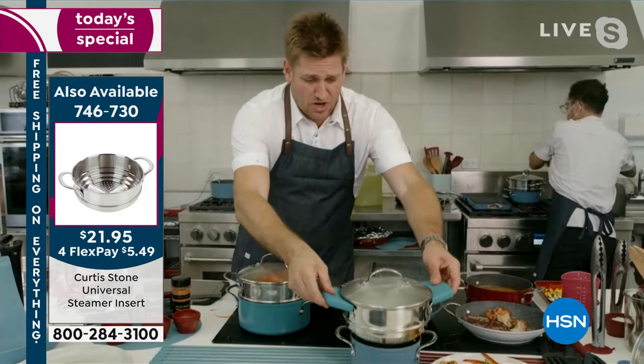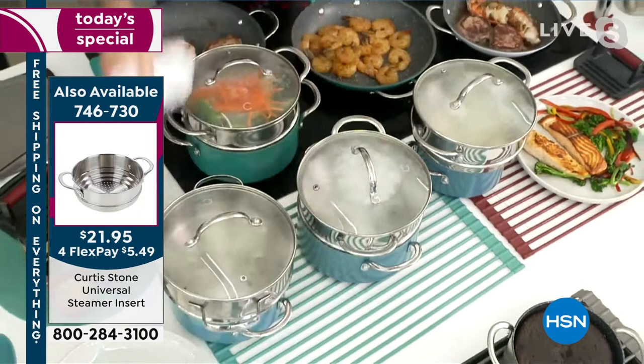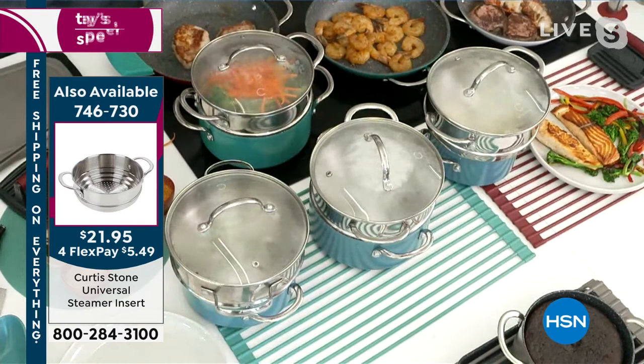Here it is on my 3 quart saucepan. You can see it right there. And then here it is on my sauteuse pan. So literally three of the different pieces of cookware, this steamer will fit on all three. So the same steamer does triple the work. Great. So if you're interested in a great little steamer, don't pass that one up.